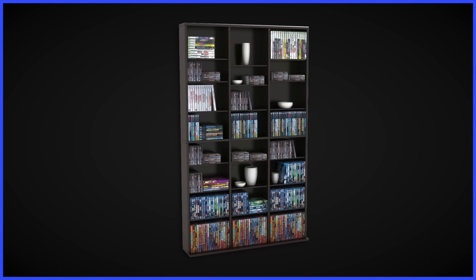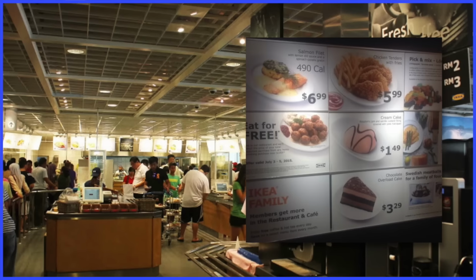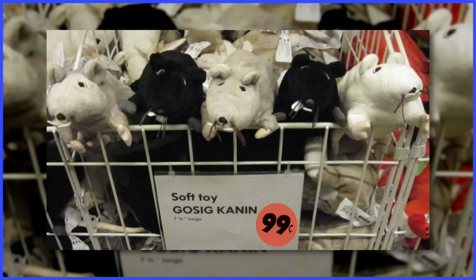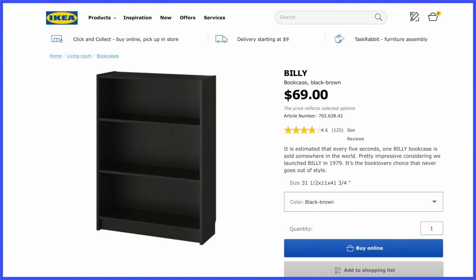It was then I decided to forego the cheap media shelf lifestyle and enter the realm of Sweden. IKEA is not only the best place to buy furniture, it's the best place. I mean, come on, food court, furniture, for God's sakes, they have dollar rats. I upgraded to a good few IKEA Billy bookcases, and there's not much an IKEA Billy bookcase can't do.